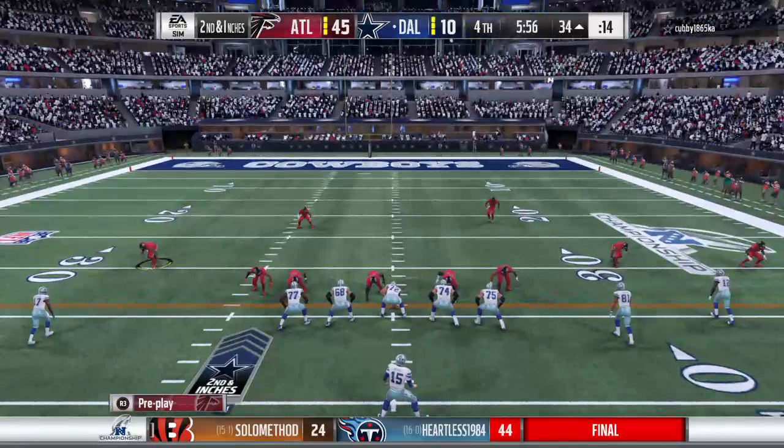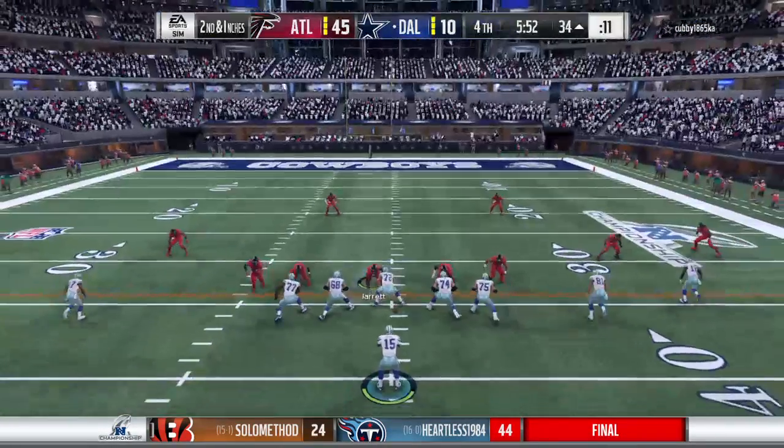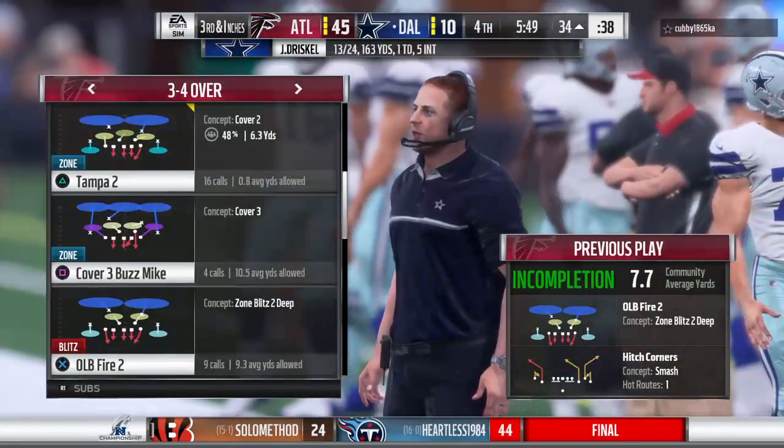Watch it now, Barney! Set! Green 39! Green 39! Now a shotgun snap as they'll look to throw. And his throw's going to be incomplete.